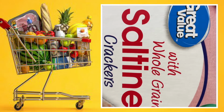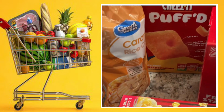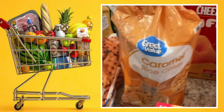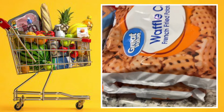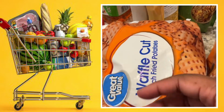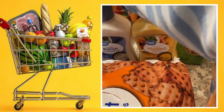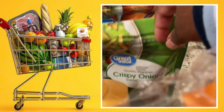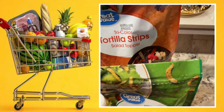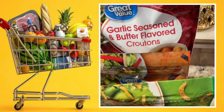some whole wheat saltines, some caramel rice cakes, oh, that's for me, 2 bags of waffle cut potatoes, and some salad dressing, crispy onions, tortilla strips, and croutons for my salads.